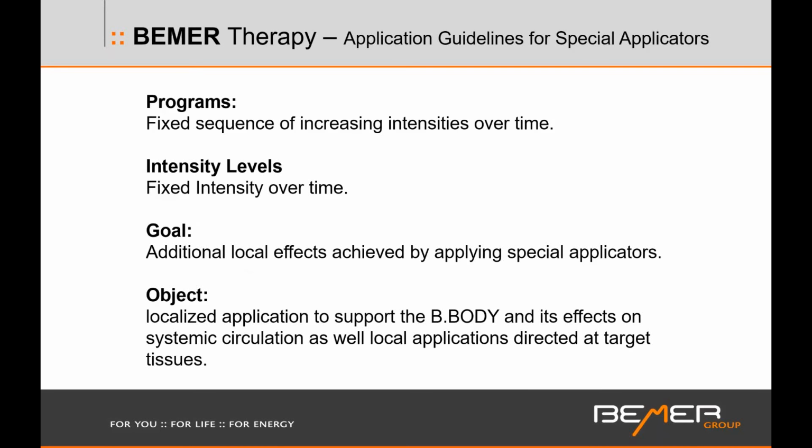The average maximum flux density or intensity of the BEMER signal with the B spot, the B pad, or the B sit without the plus signal is 100 microtesla. And when you turn the plus signal on when using them, the maximum average flux density is 150 microtesla. And keep in mind, these values are on the maximum level of 10.